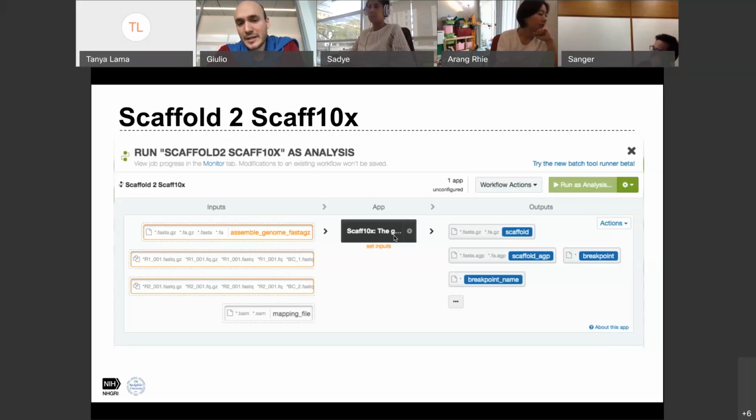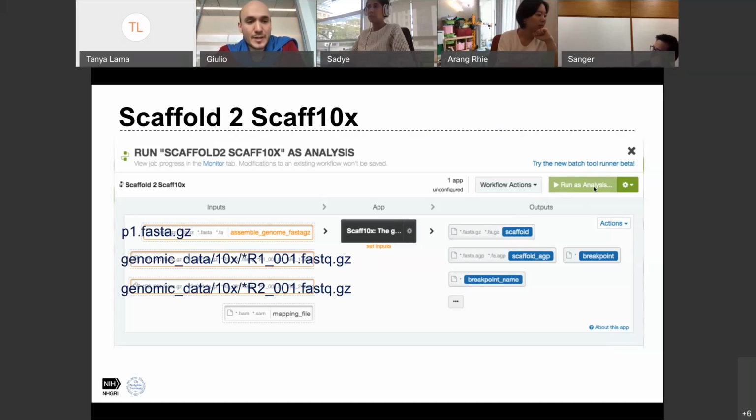Then when it says set inputs, it means that there is nothing else to provide, and you can run it by clicking here. Okay, and when you click there, it's going to run. It's going to take maybe, I don't know, one day or so. And then after that, you will have your outputs, which include the scaffolded contigs.